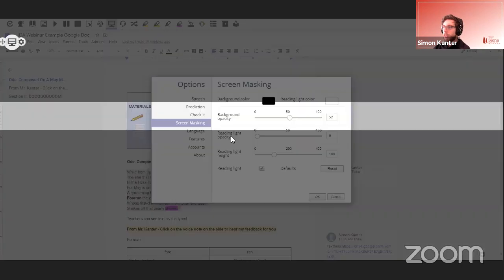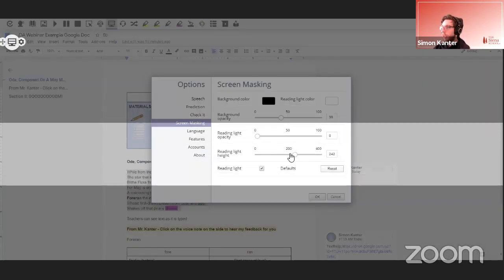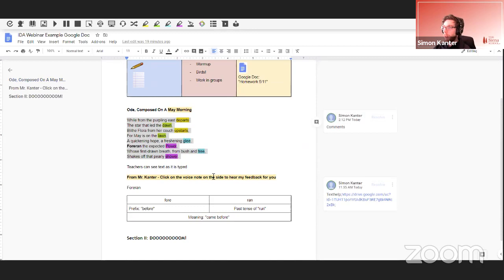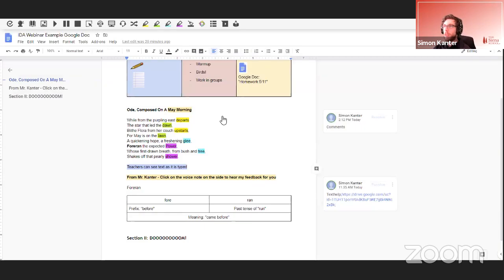The mask is fully customizable. You can make it more or less opaque. You can also adjust the height of the line to be broader or narrower. Lastly, a feature that I'll mention a little bit more about later, you can highlight things and then insert voice notes. You can record a voice recording directly on a student document or on an assignment that you're handing out to give more information and detail that would be tedious or difficult to comprehend if it was only text.